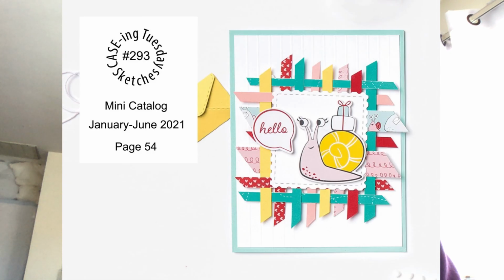So let me hide these. When you're doing the challenge, you can use the sketch as a guide, change the dimensions up a little bit, and make it your own. That woven layer is so pretty, and if you have time, definitely go for it and experiment with it. I had about half an hour to design my card last night. It was a busy day, and I know many of you have busy lives too, right? That's what Casing Tuesday is for. It is for those busy days where you need a starting point, say you need to make a sympathy card or a get well card.